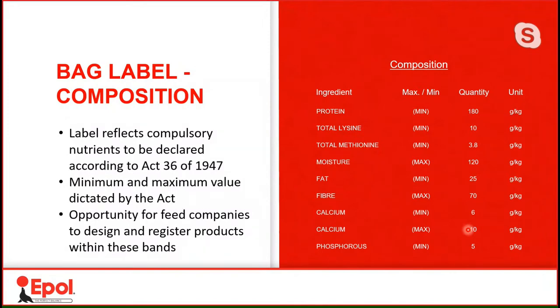You normally see that the components sitting with a maximum level are ingredients that can be misused in terms of diluting the product. So a cheap calcium source, you want to govern and say you can only put in a maximum of that amount of feed or of the component.